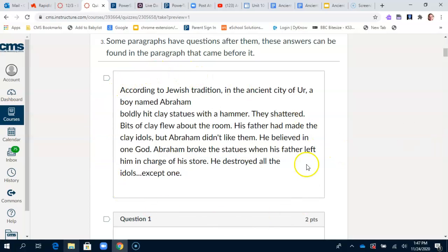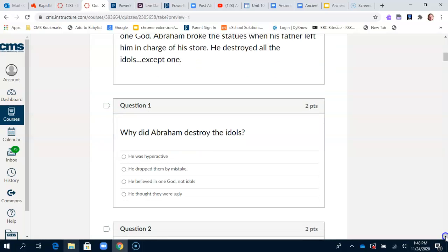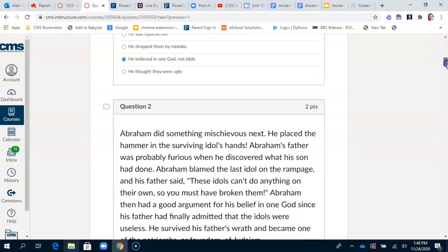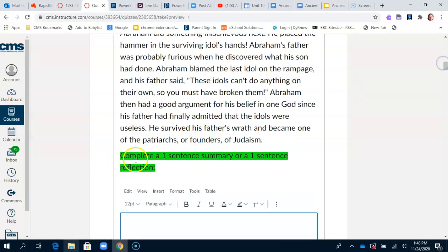So they'll start off by reading the first paragraph, and as you can see, question 1 goes with paragraph 1. Okay, so why did Abraham destroy the idols? They would know from the paragraph they just read before it that he believed in one God, not idols. And now there's a second question. The next paragraph, because I can't get rid of where it says question 2 or whatever that might be, Canvas automatically puts it in there, is just the second paragraph. Okay, and this is going to give them the option of doing a one-sentence summary or a one-sentence reflection.